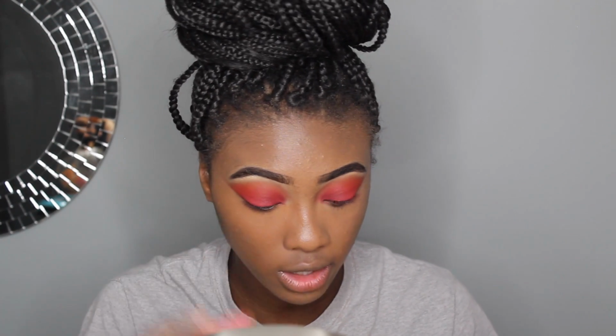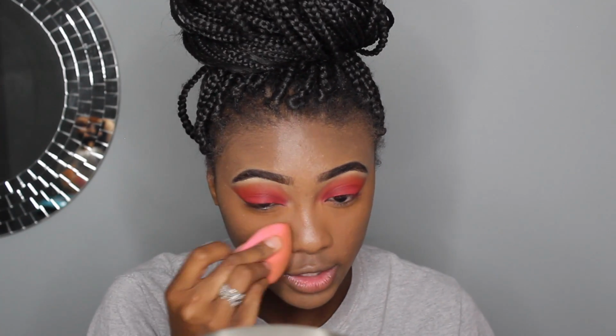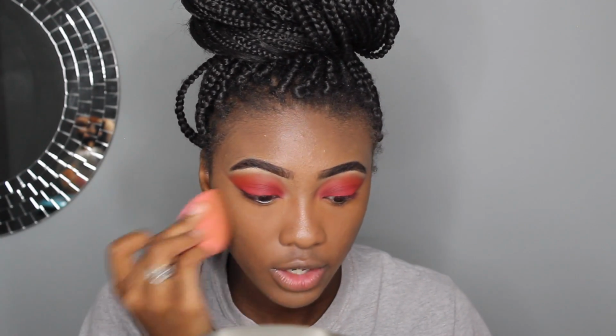I didn't get the white cast with the regular translucent one, but I just feel like this one is way better for women of color. So if you're looking for a good translucent powder, this is the one for you, my dear.